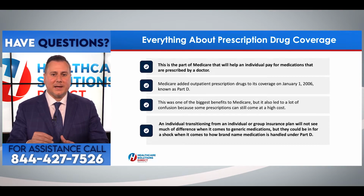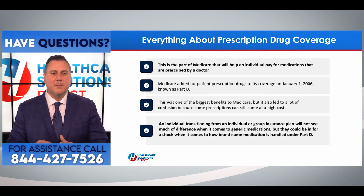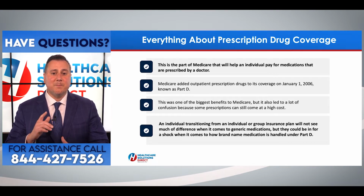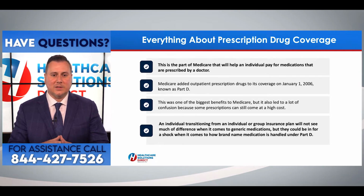This is the part of Medicare that will help an individual pay for medication that is prescribed by a doctor outside of a hospital setting. Medicare added outpatient prescription drugs to its coverage on January 1st, 2006, known as Part D. This is one of the biggest benefits to Medicare, but again, it's also led to a lot of confusion because some prescriptions can still come at a high cost to an individual.